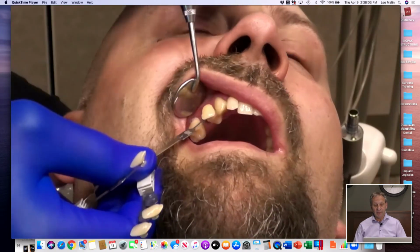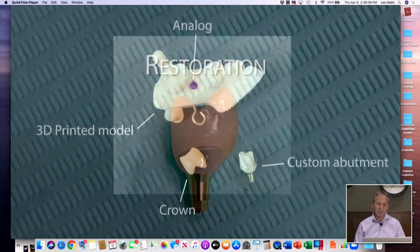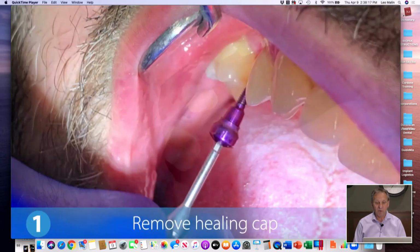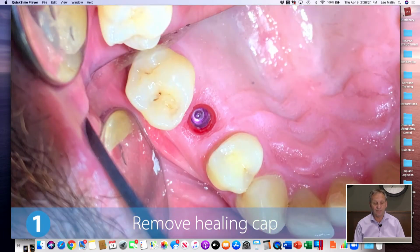Pick a shade. Obviously, you guys are well aware of how this process works. Final restoration is made. We showed you this in the previous slides. There's your digital analog, digital model, digital restorations. So we're going to remove the healing cap. This was 6 weeks after we placed.